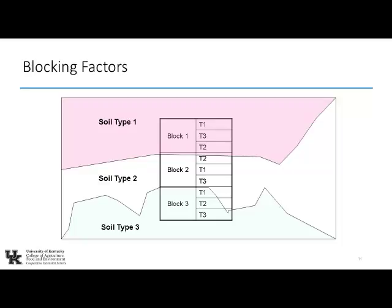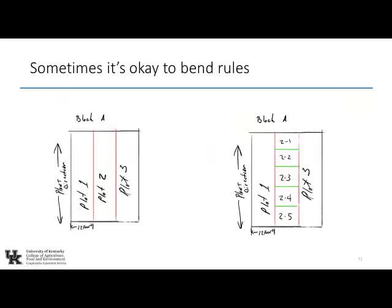And then once you understand blocking and replication, and typically you want all your plots to be the same size, you can bend the rules if you know the rules.